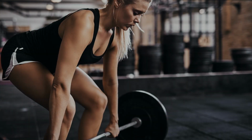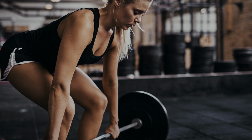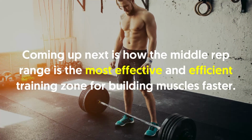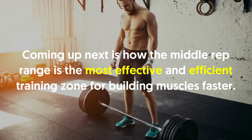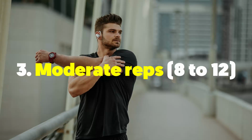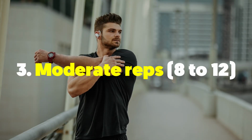This leaves us with only the middle rep. And yep, your guess is right, it's the very answer to your problem. Coming up next is how the middle rep range is the most effective and efficient training zone for building muscles faster. Number 3, moderate reps, 8 to 12.